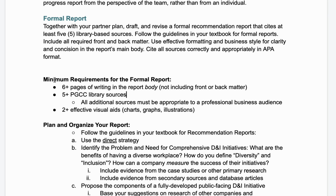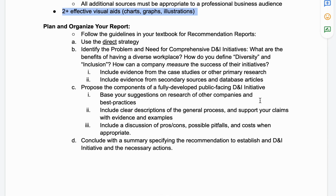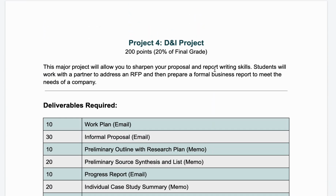Now, the minimum requirements for the formal report will be 6 pages of writing in the report body. This does not include any front matter or back matter. You'll have at least 5 library sources. Additional sources have to be appropriate to a professional business audience, and you will need to include at least 2 effective visual aids like charts, graphs, or illustrations. There's a lot of information here about how to plan and organize the report, and then in Canvas as well, there'll be modules that help you build each part of this report as you go.